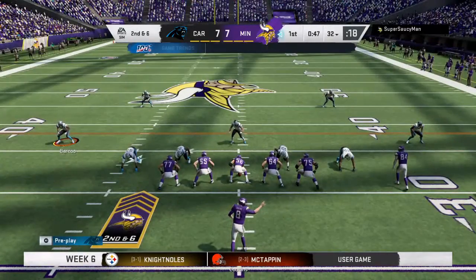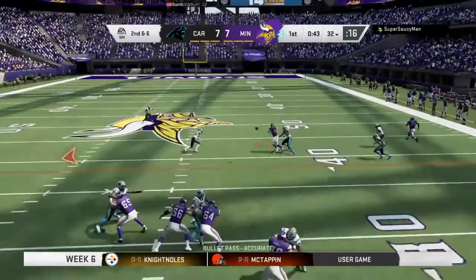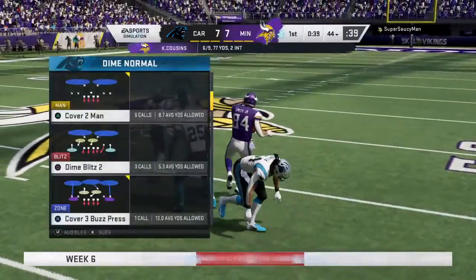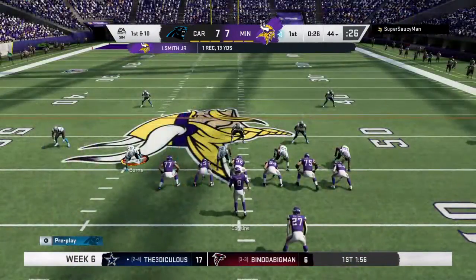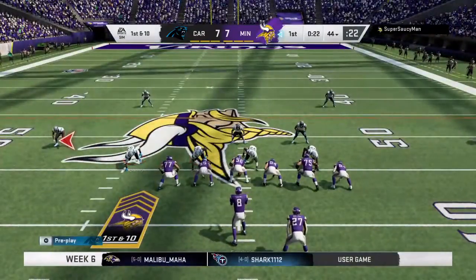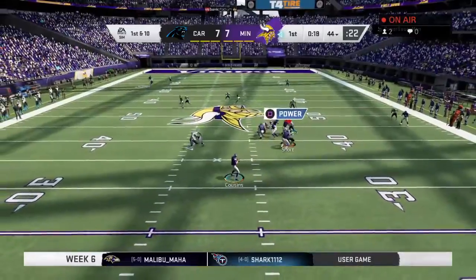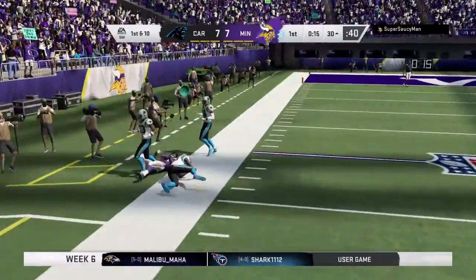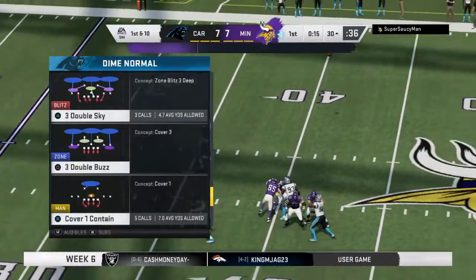Hey, Haywood! 54, right there. Throwing, Cousins. That's caught by the tight end, Irv Smith Jr. And they'll get it up just short of the 45 at the 44. 13 yards as the Vikings pick up the first down. First down, here's Cousins. That's caught, left sideline. A good pickup there, 26 yards.